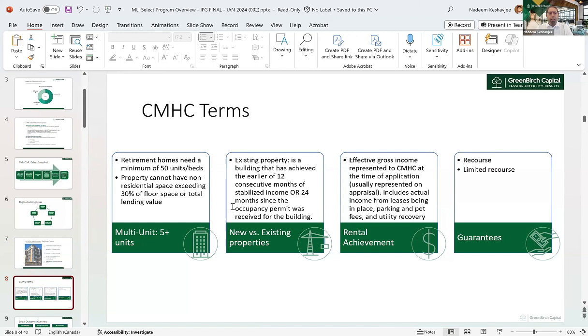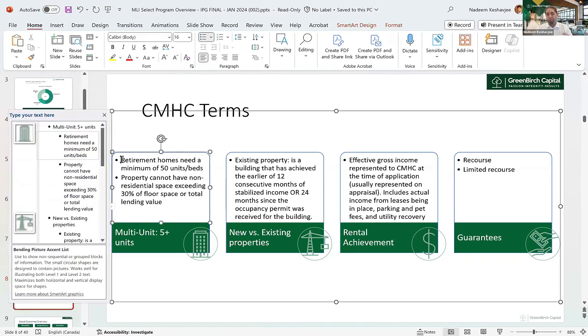A few other things I'll say is, for retirement homes, you need a minimum of 50 units or 50 beds. So it's a little bit of a larger requirement. They don't really do smaller retirement homes. And then sometimes you can have apartment buildings that have some commercial space. For example, if you have an apartment building with a retail podium and multifamily above, sometimes you see those kinds of buildings, and they're okay.